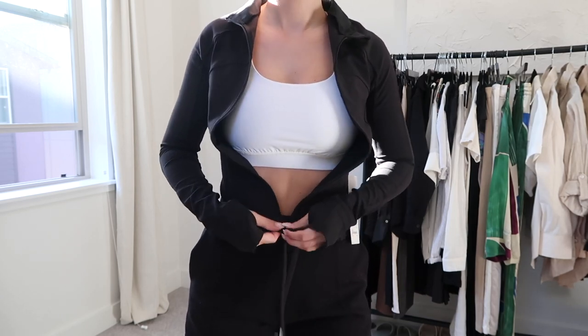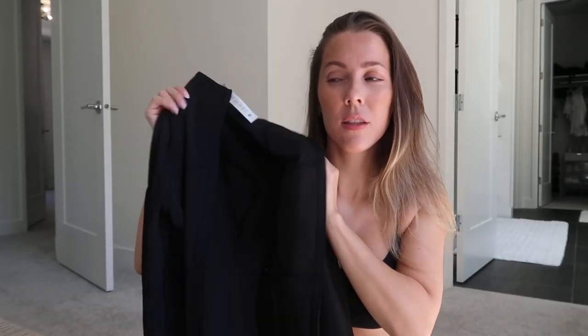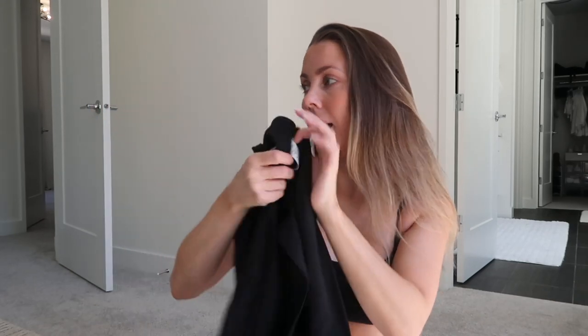It's way more in line with my style and the type of length that I prefer on me versus the long one that covers your butt. I like where this hits, so very, very happy about this. These do run pretty small and tight if you're new to them, so definitely size up in them.